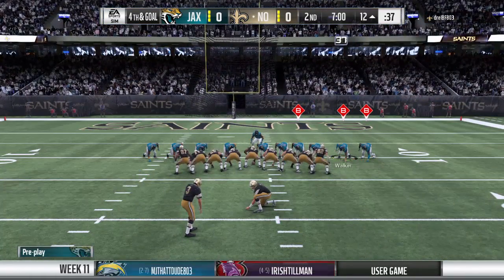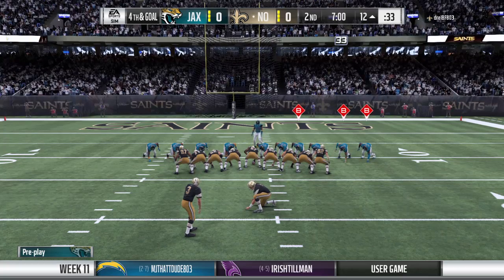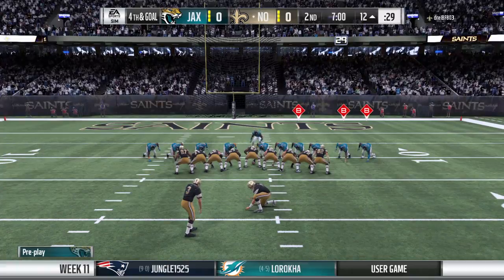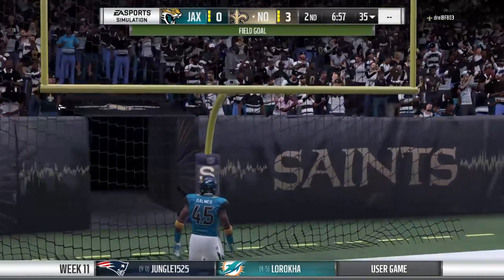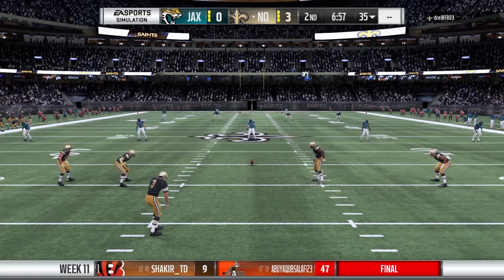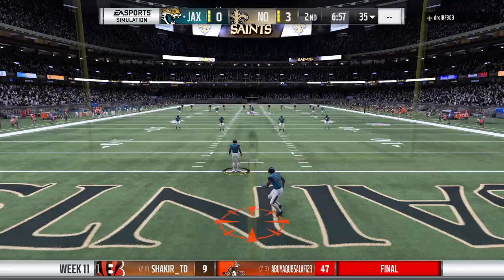And the first play will be a field goal try. And Lutz puts this one through. And the Saints are going to take a 3-0 lead. So after slogging through a scoreless first quarter, we have action on the scoreboard. A field goal makes it 3-0.